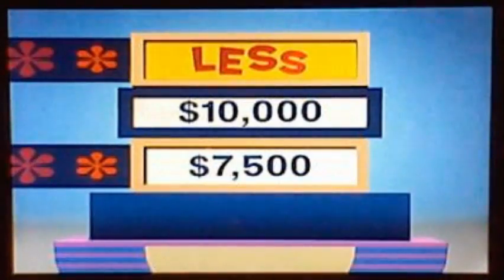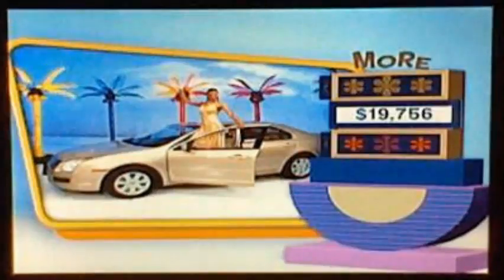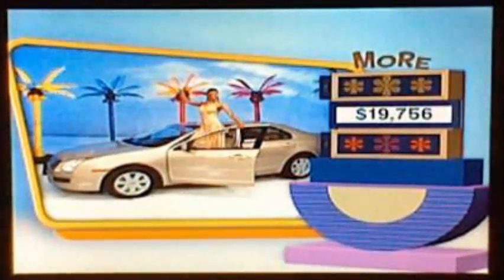$2,262. Now, is the price more or less? Next, $10,000. Is the piano more or less? Less. Oh yeah, $7,500. Okay, is the price of that car more or less? Last but not least, is a brand new car more or less? More. Okay, so let's see what we got.